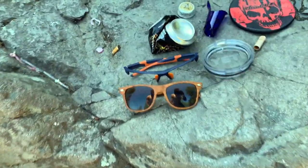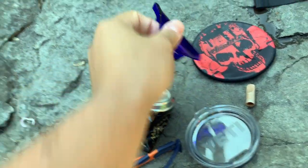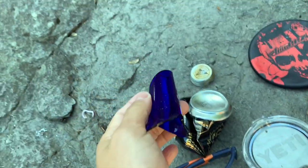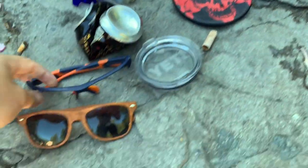So we'll start off with the trash: bottle cap, broken glass, which is why I don't bring beer bottles to the river, because this could really hurt someone. This is from a jump spot too. A Yeti cap, which probably someone wasn't too happy about.